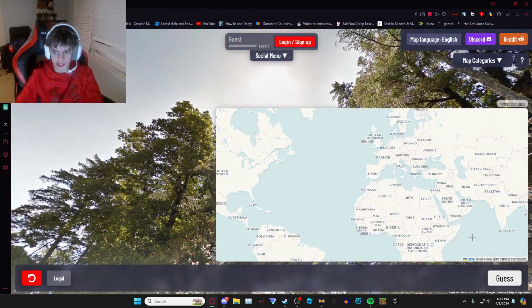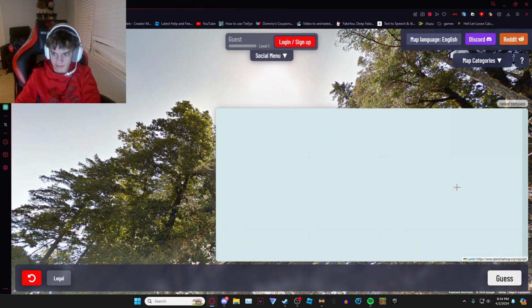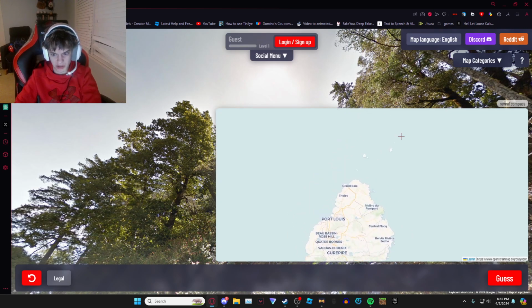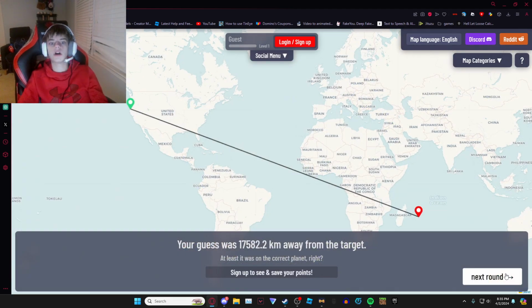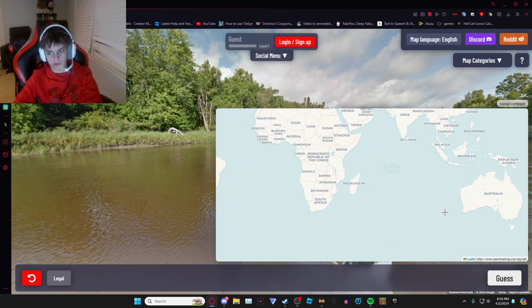Really, this ray of sun is only visible when you're in the Indian Ocean on a small island, if I can find it. Where is this island, dude? Yeah, there it is. Slightly north of it. On this island. Was it the right tip or the left tip? I believe it's the right one. No, it was the left one. God dang it. Unlucky.